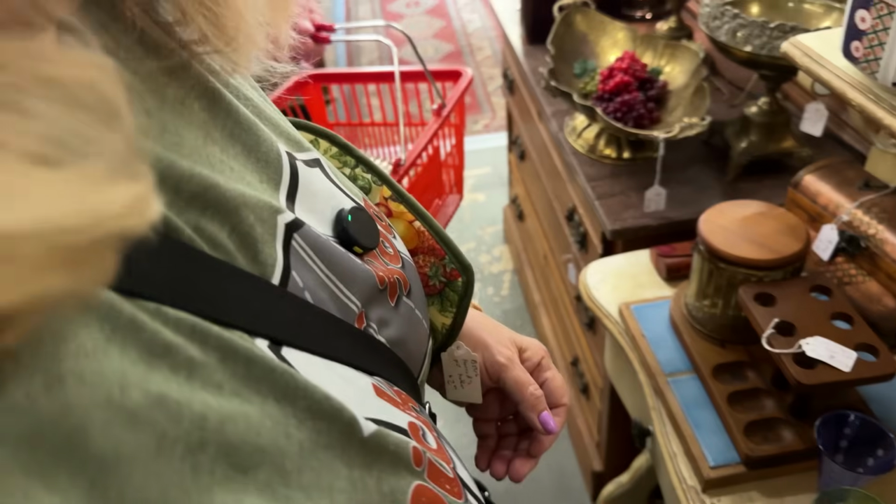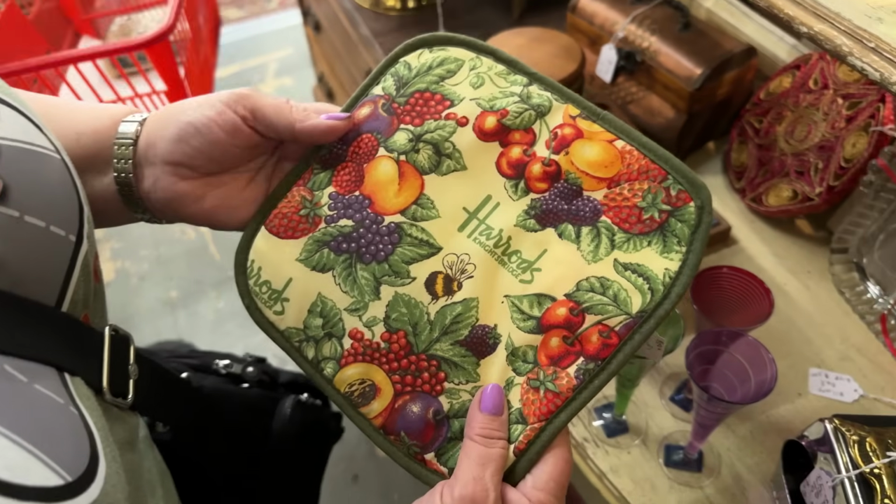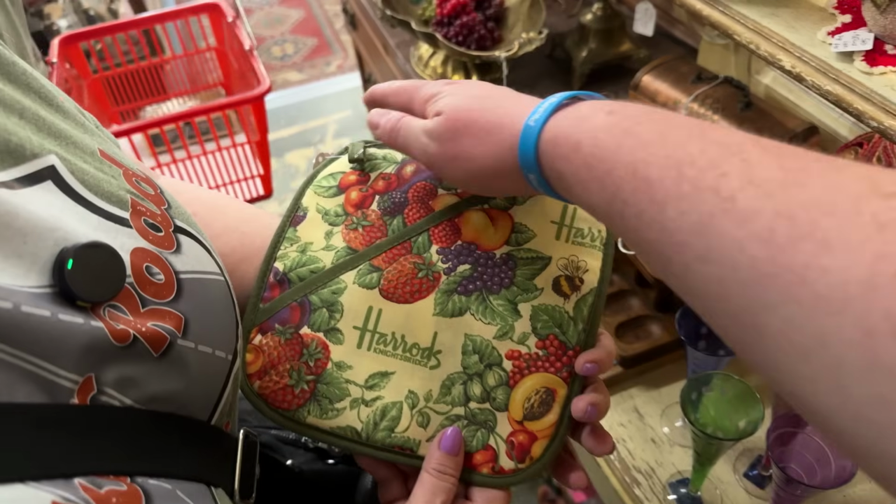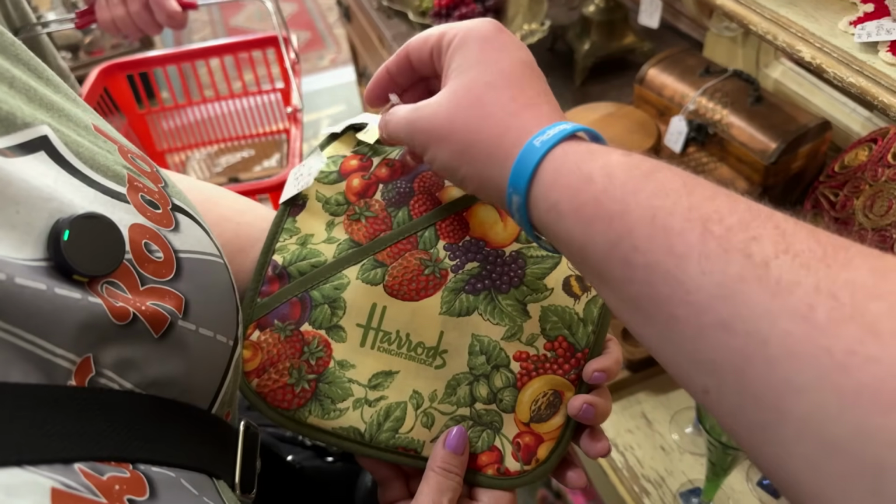What do you have from England? I found a Harrods of Knightsbridge pot holder. It looks to be brand new. It's got the tag on it. Got the original tag on it from Harrods.